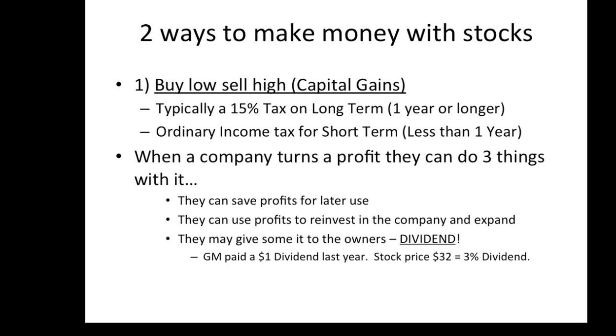If you've owned the stock for longer than a year, you will pay 15% tax on the profits of any stock that you purchase. Now, if you lose money, you get to deduct that on your taxes, and we'll talk more about that when it comes to taxes here in the next few weeks. If you hold it for less than that year, you usually are going to pay a little bit higher tax on that.